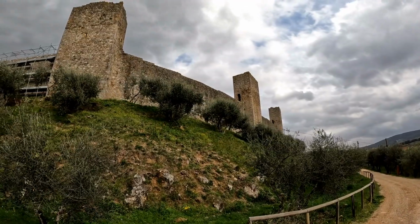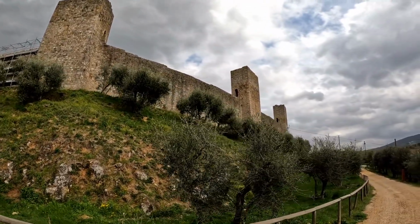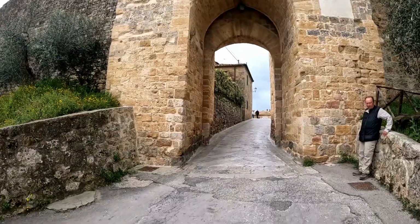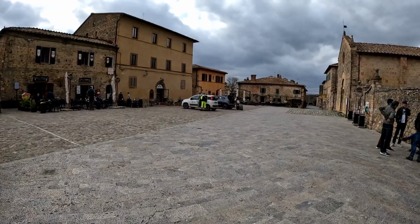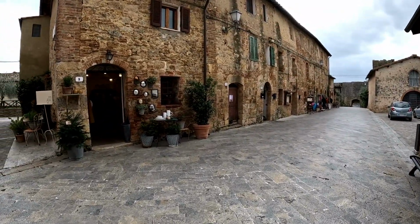Monteriggioni was another place that we wanted to visit. Its main feature is its castle-style fortified walls that surround the village. However, once inside the village, I didn't find much worth seeing, certainly compared to San Gimignano. If you want to visit, there are a couple of paid car parks below the village.